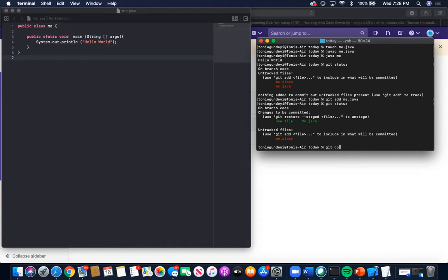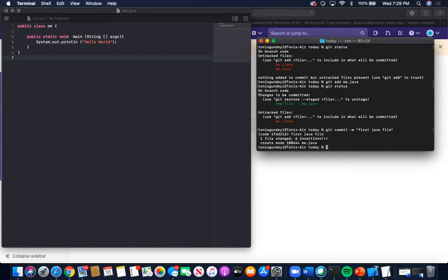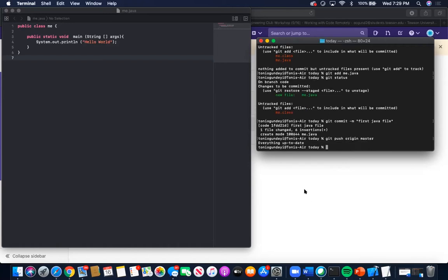So I'm going to run my git commit and call it first Java file, and I'm going to go push it. There we go. Oh man, I'm so sorry. I accidentally pushed it to the master instead of the branch that I was trying to push it to.